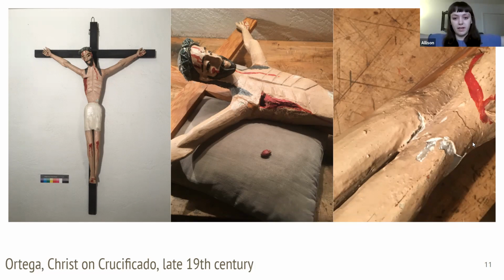And you can just tell that the tension of him having his arms out and only being fastened to the cross with his hands and his feet, you can tell the tension is the same for, you know, all of the crucifixes, they carry their weight the same, which is very interesting to see. So we fixed that up.